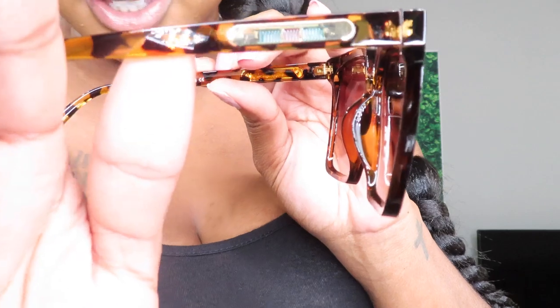This is my favorite print to get on glasses. Like, I have so many glasses with this print. I didn't know the size was like this, but I don't know what that's giving. But these are the frames. These are everyday glasses for me, pretty much. Those are special occasion, but these are everyday. So yeah, let me know which one of these glasses are your favorite. Let me know what item from my haul is your favorite.